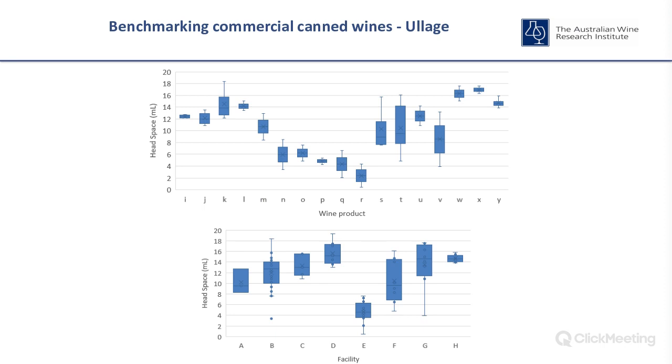And the key thing here really is the lower the headspace level, the lower the potential amount of oxygen in the package and the lower the risk from oxidation. It doesn't really affect the reduction issues per se, but generally the lower headspace will be better for the canned product and its lifetime on the shelf.